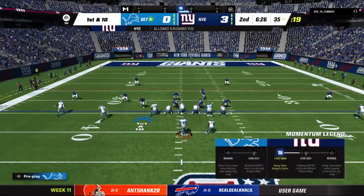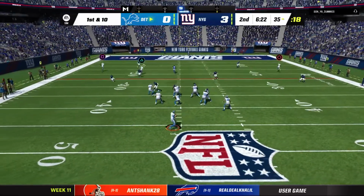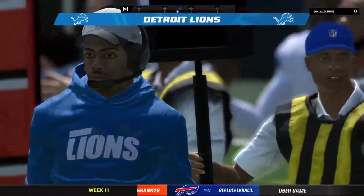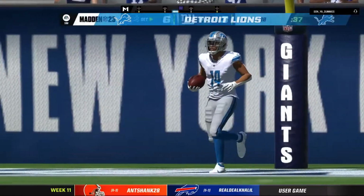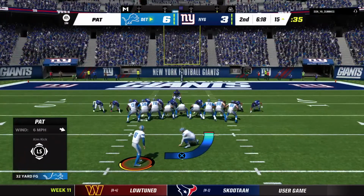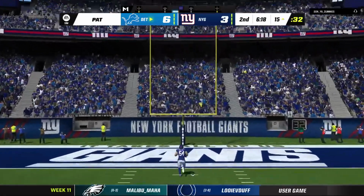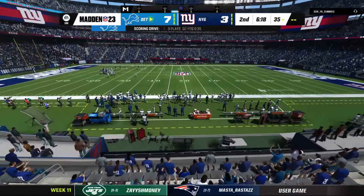Ball up to the 35 now as they come up on 1st and 10. A play fake for Swift. Now Goff. He lets this one fly toward the back of the end zone. And that is caught. Touchdown, Detroit. Amon-Ra St. Brown. His 3rd touchdown now on the year. And the Lions have taken the lead. Extra point by Seibert, up and good. And that makes it a 7-3 lead.